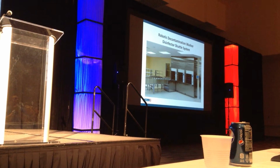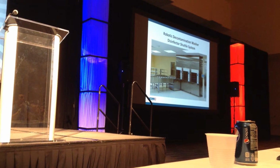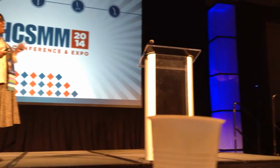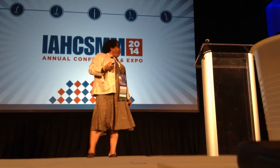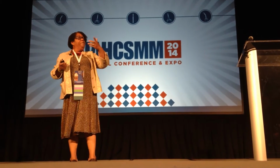Robotic decontamination washer disinfector shuttle system. Here's this beautiful shuttle system, but you still need the human factor. Why? Because I have not found one case cart being able to come down to my SPD and the instruments jump up on the washer. I just haven't. I would love for it to be that way.